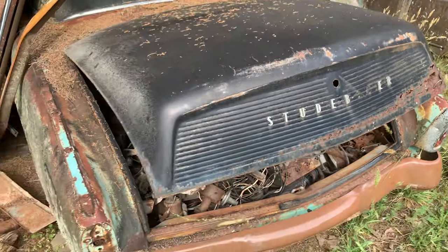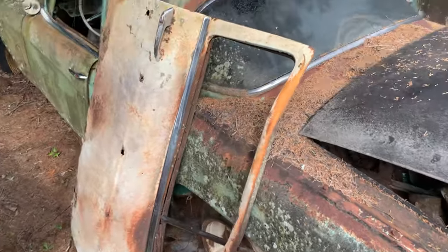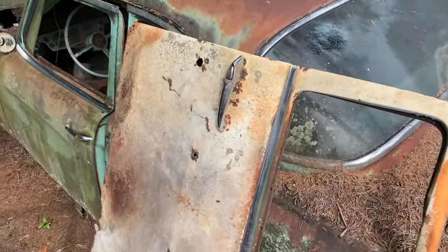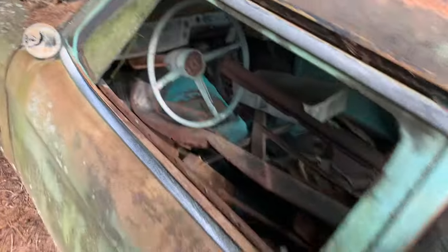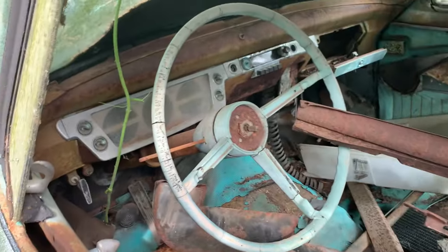Here we got a couple Studebakers sitting side by side. I don't know if they're worth anything. Yeah, let's take a look inside here. Lots of parts. This ain't in too bad a shape.